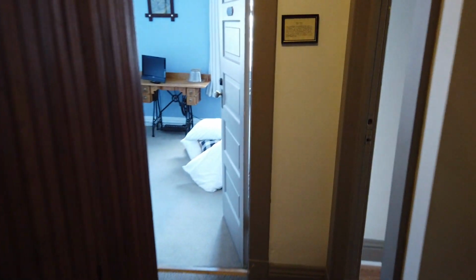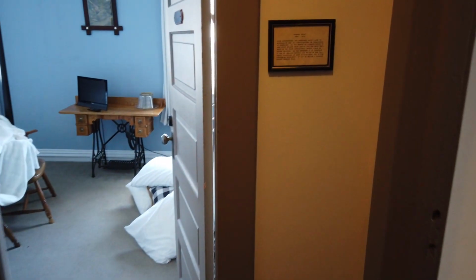And now we're going to head back up that staircase that we came down a few minutes ago, because the room we stayed in is right at the top. On the first night of our weekend adventure, we stayed in the Charles Dickey room.